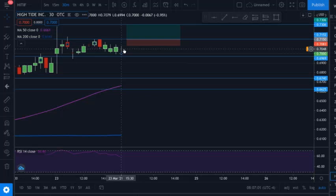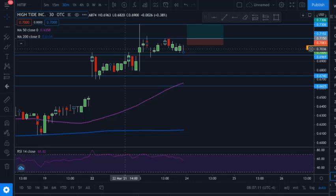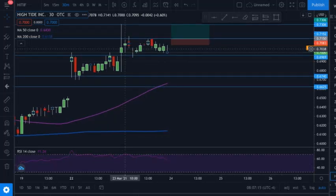You can either use a percentage of your position, or you can use candle structure. I prefer candle structure, but that is totally up to you. And then you'll be continuing this kind of pattern to meet your next resistance lines as well, or however long you think this stock will continue up. But that is all the information that I had for you guys today on High Tide, ticker symbol HITIF.